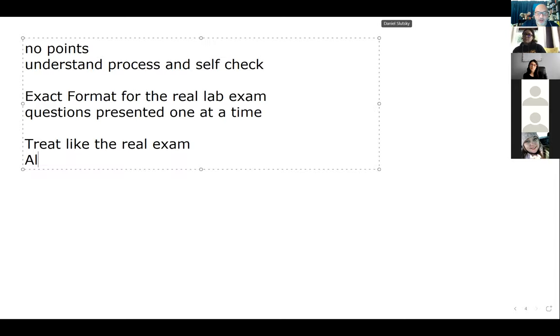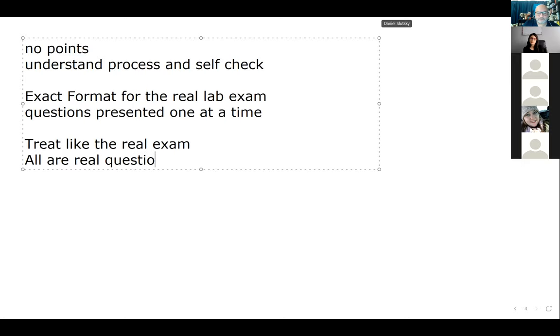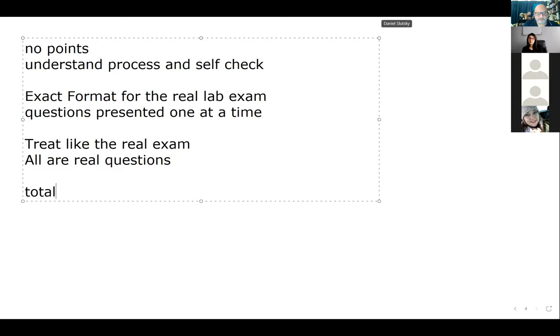And as I mentioned, all of these are real questions. Every single one of these questions is a question I've asked on a previous exam, and a fair number of these are actually present in your test banks for this coming test, so you may see these questions again. There are a total of 20 questions. I've given you guys a full 30 minutes to complete this.